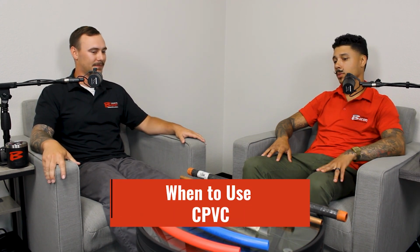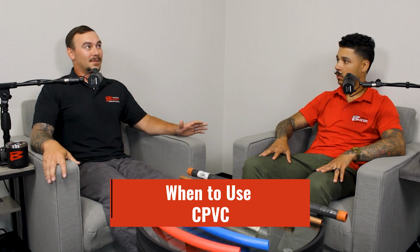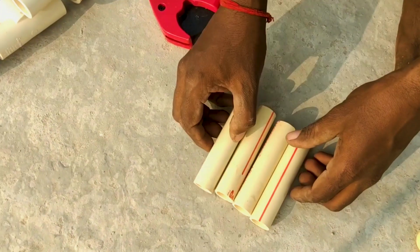So in what case would you use the CPVC? In plumbing on a new build, I think the only reason you would use it is if they specifically spec'd that out and that's what they wanted. There's not much rhyme or reason. It may be a little cheaper than copper, but still not really. When it comes to PEX systems and CPVC, the price difference isn't going to be the same. You don't really often see it.